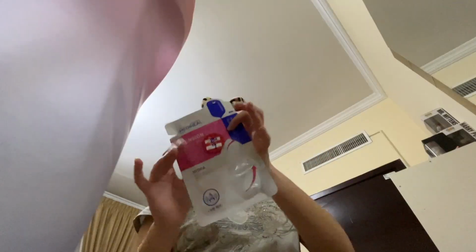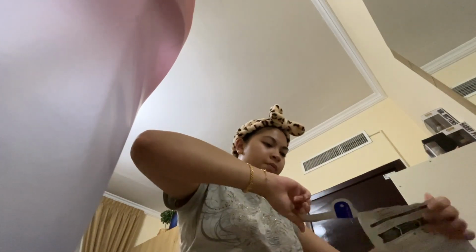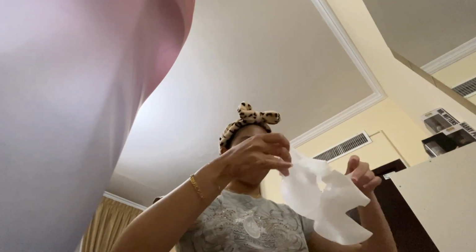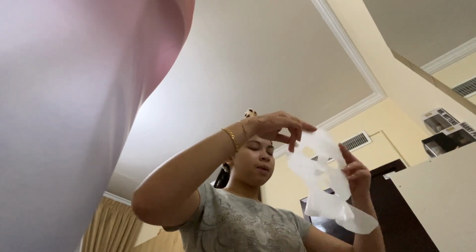I need to put on a face mask. Let's take this. We're putting it on. Why is my nose stuffy? I do these sheet masks like once a week. I usually do it on Friday, but this Friday I was not bothered, or maybe I didn't have time. I think I didn't have time.